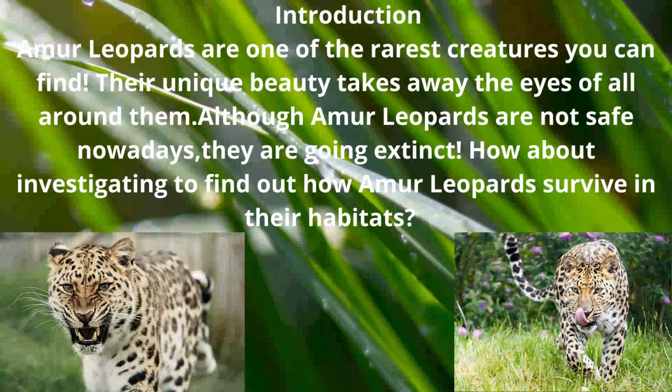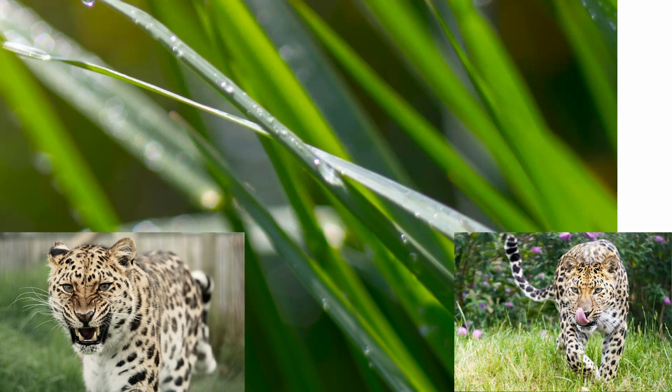Amur leopards are one of the rarest creatures you can find. Their unique beauty takes away the eyes of all around them. Also, Amur leopards are not safe nowadays. They are going extinct. How about investigating to find how Amur leopards survive in their habitat?